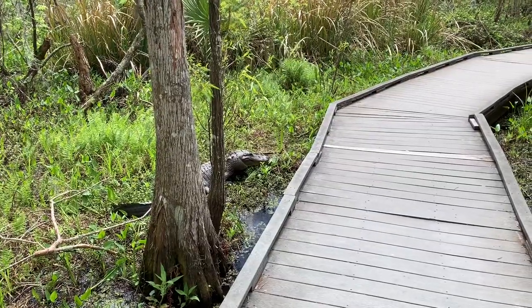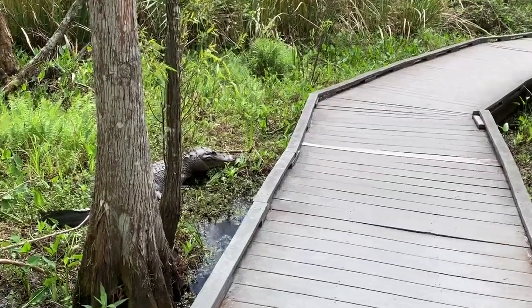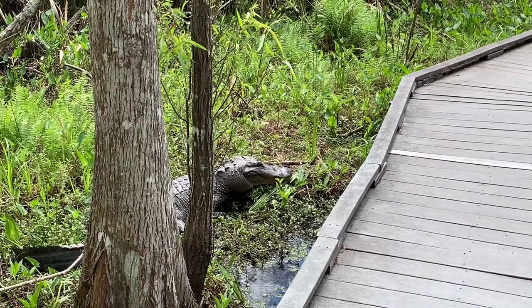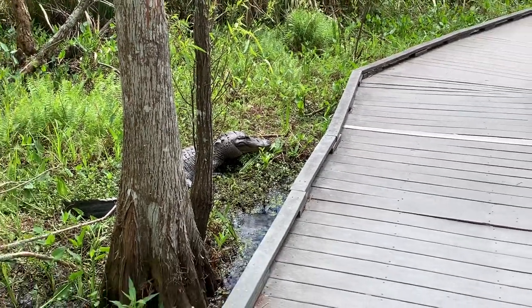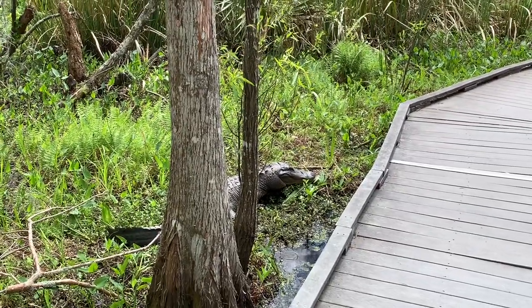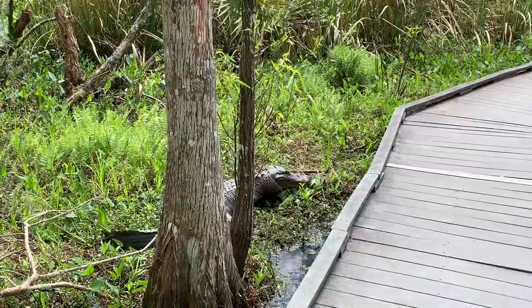Looking at it, folks, just how amazing that is. It's so close to where the path is. I don't recommend getting face to face with it, but keep your distance. This is nature. The real habitat, basically, not the zoos.